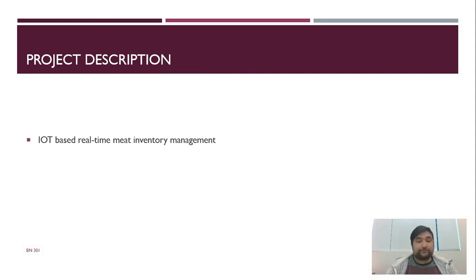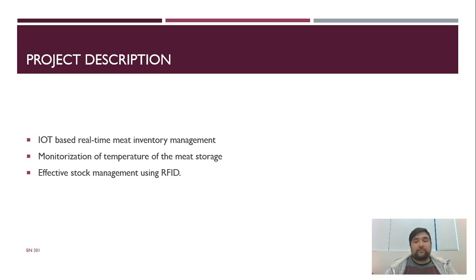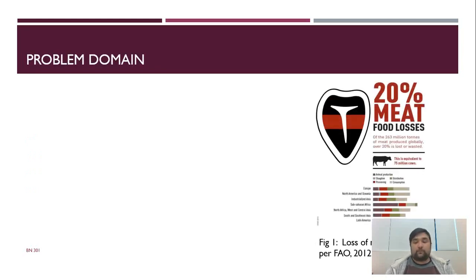First, the project description. Our project is an IoT-based real-time meat inventory management system. It will track the meat in real time in the stock area. When you get the meat from the supplier, you start to tag it through an RFID tag, and then monitor the temperature of the meat, and manage the stock effectively through the RFID tags. The quality of the meat will be monitored through a smell and gas sensor that will detect certain gases that emerge from the meat when it is past its date, and we can know that the meat is not usable or edible. So we just need to throw it out if it's not up to the limit.